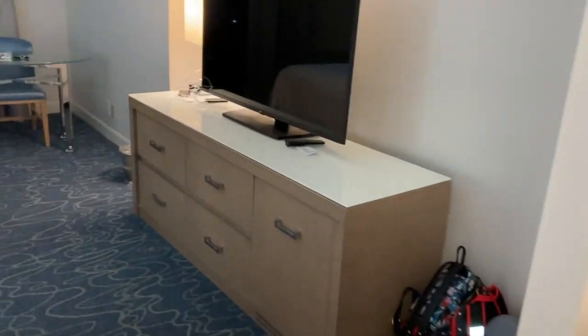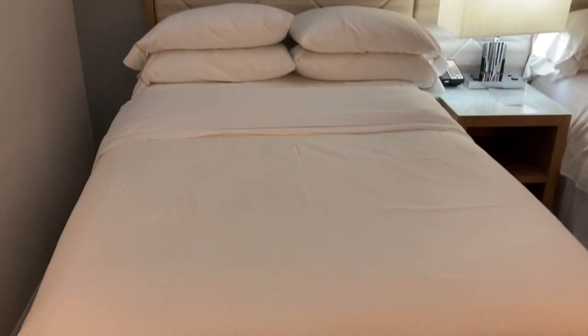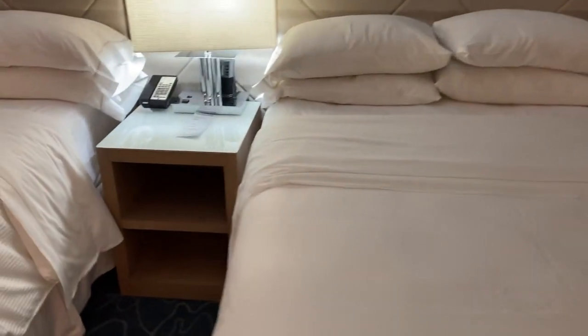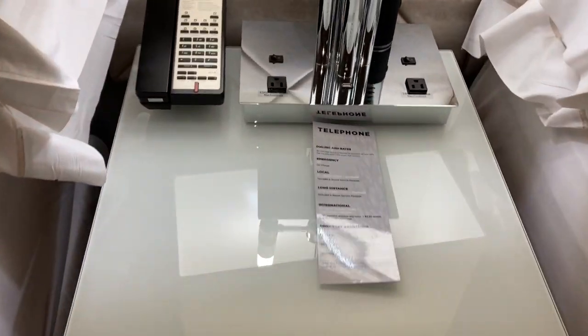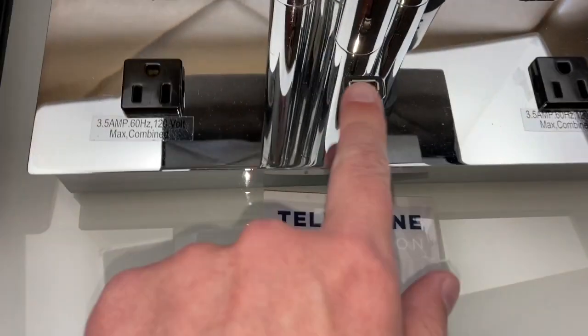Okay, let's go into the main part of the room. So one of the downsides to the Dolphin is that it does come with 2 full-size beds. They don't have any larger beds in their rooms, which is kind of a downside, but we make do. Okay, then in between the 2 beds, they have this little vanity set for some storage, or a little nightstand, I guess. And then they have plug-ins here with a USB in the center.